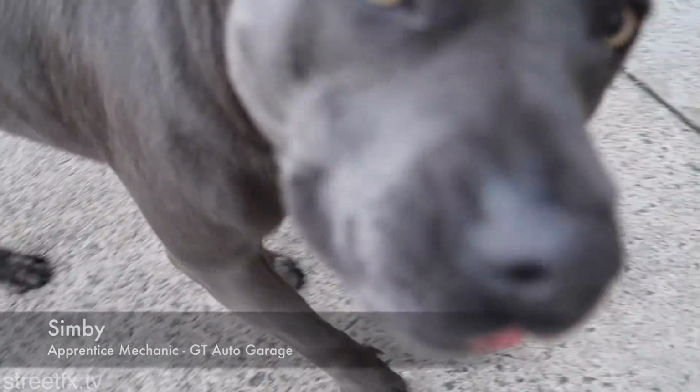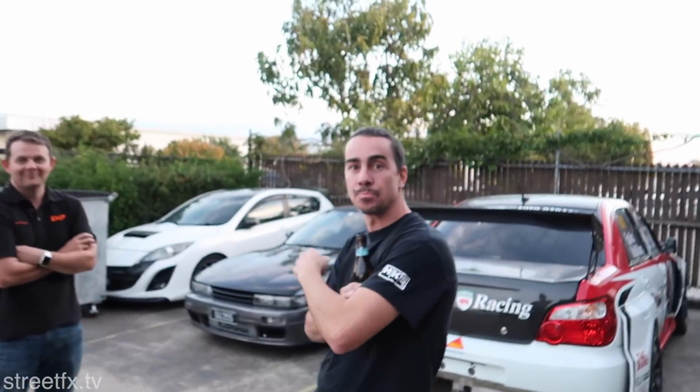How much power do you reckon it's going to make? Hey? So, what power you reckon? Factory 202 kilowatts, which is 271 horsepower. What do you reckon it will make at the wheel? You can't do a Brennan and give a 100 horsepower range like you did last time.